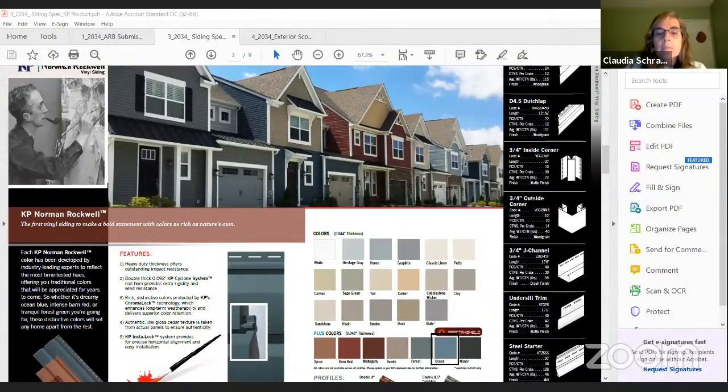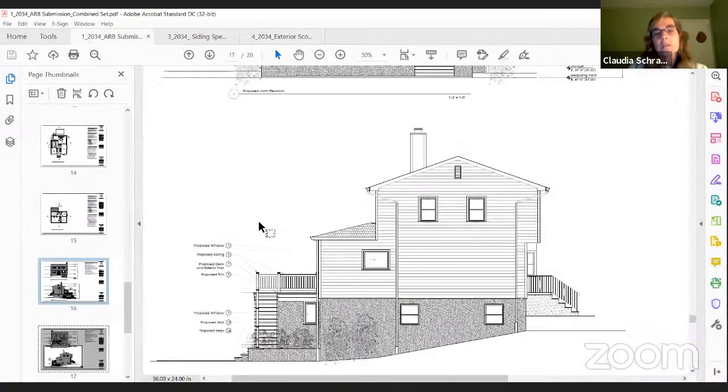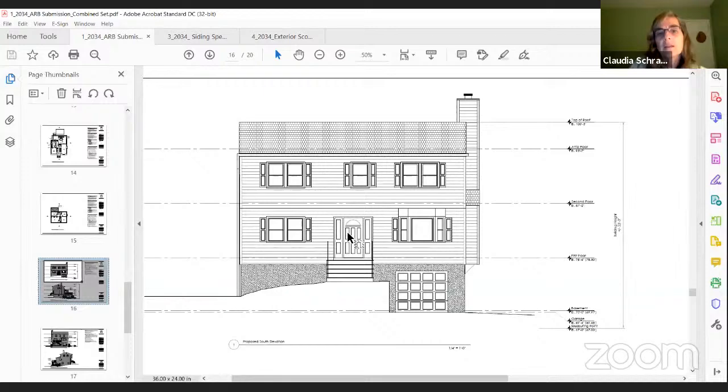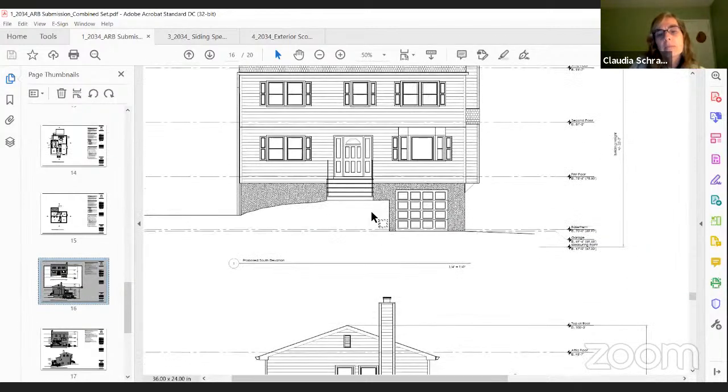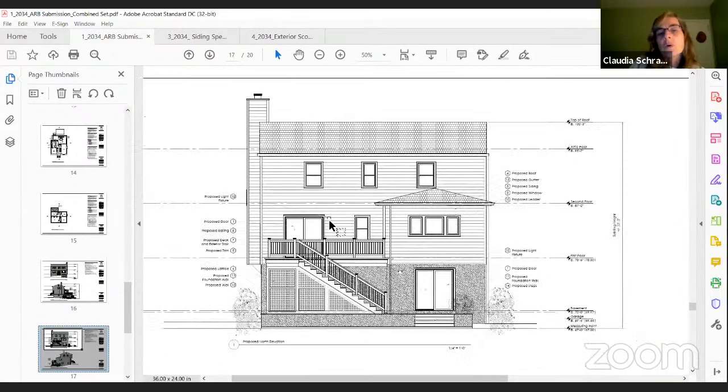And then the other thing that we are proposing is, I'm sorry, the light fixture, which we only have a couple of sconces at the deck level and the basement, which is going to be a simple wall sconce in a black color. There's going to be one light fixture next to each door of the new doors and one light fixture next to the kitchen door, the door coming out of the kitchen.